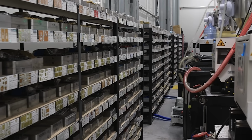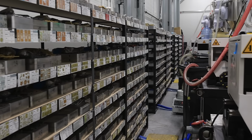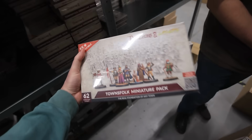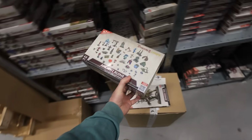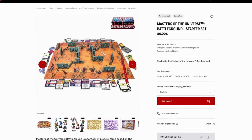Out of all the kits produced in the factory today, 75% of them are Archon's own products, such as terrains and miniatures for their RPG and wargaming lines, such as Dungeons and Lasers, or for the board games that they design, such as Masters of the Universe, Battlegrounds. And they always cap their capacity for other companies at a max of 25%.